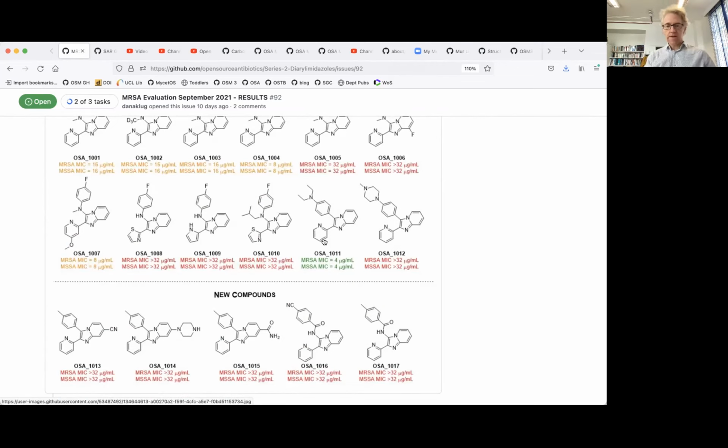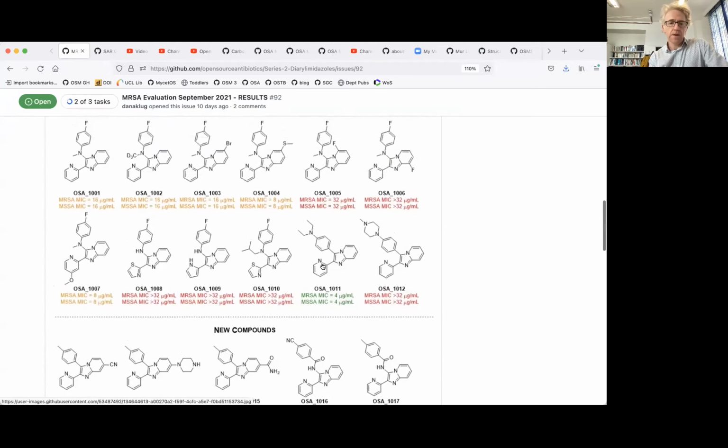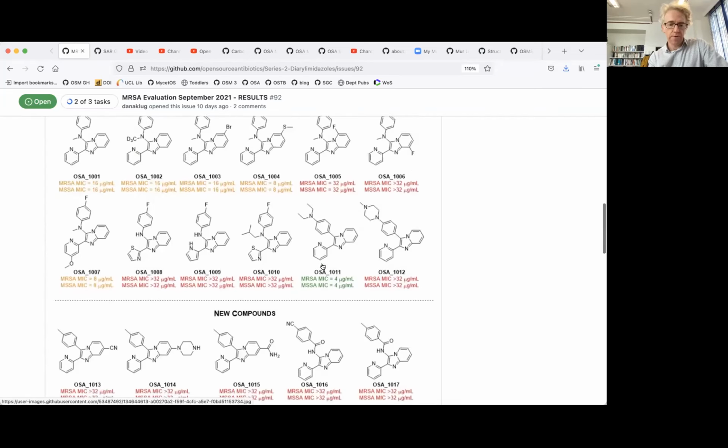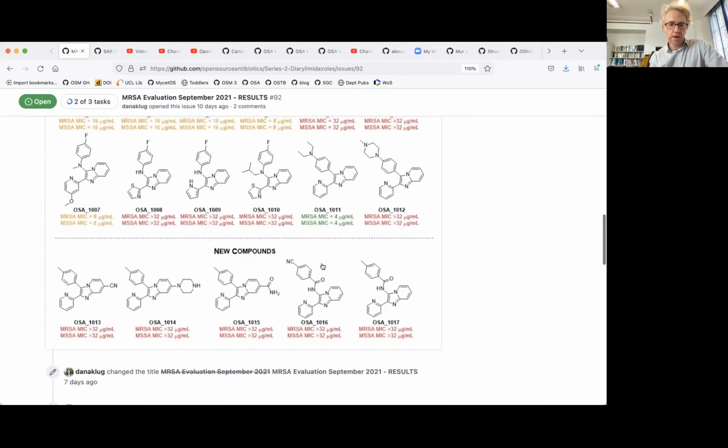Obviously, lots of inactives, and obviously, the best compound still has this kind of reasonably low level activity that we see with the best compounds. In this case, of about 4 micrograms per mil, which is about as good as we've got. We've had a few compounds with 2, but basically it's about the same. I know that people may not have had a chance to look at these in detail, but does anybody have any take homes, any obvious things that jump out?